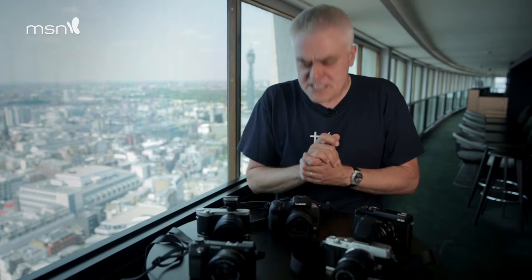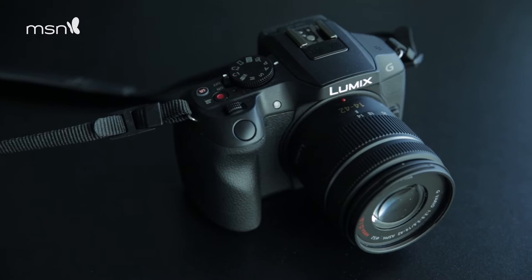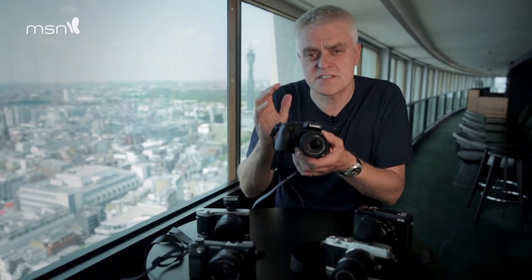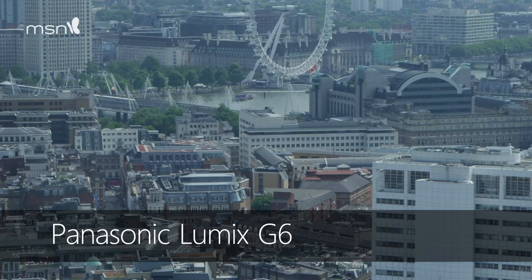Panasonic are CSC specialists, and their latest Lumix G6 is actually the most digital SLR-like of the five cameras, but it uses a smaller micro four-thirds sensor and consequently smaller lenses as well, so it still manages to be very light and compact. Now, traditionally, those smaller micro four-thirds sensors have meant reduced image quality at high ISO settings, and to some extent that is still true.